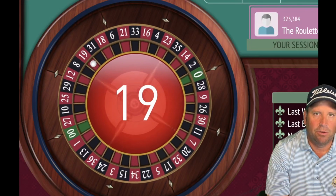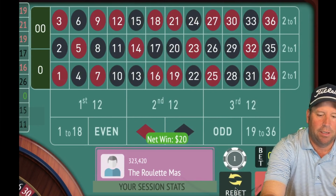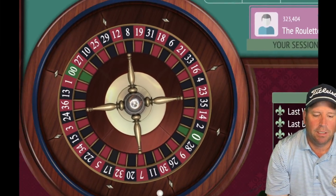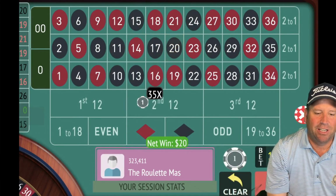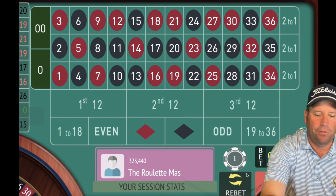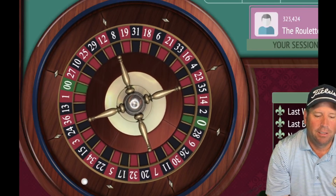Look at this. We're going on a little run here. We are up $511. We're still on the $16 base level. And look at this. Like I said, cash out if you go on a run like this. But I'm going to play longer. We're up 531. $16 total bet.